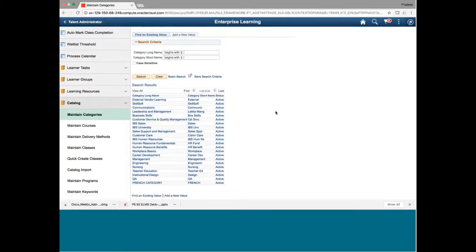Based on the category, you define the course and you attach that course to a category. So that if, for example, a manager or a learner wants to search by category, they can search by category. This is driving the indexing and searching by learners.